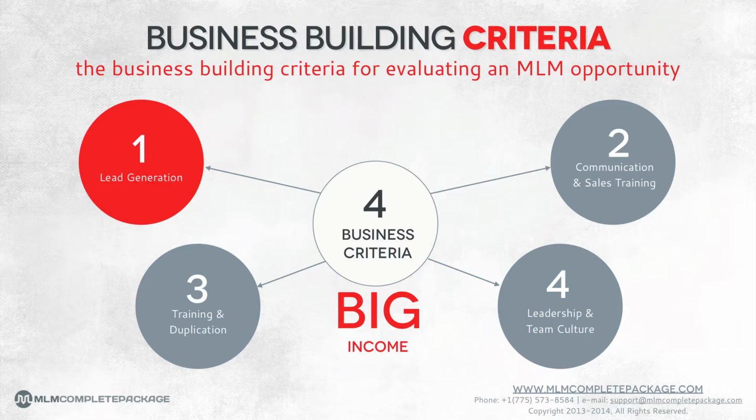So what you need to know is, what are the areas and things you need to look for when selecting a company? When you're talking to somebody about their company, what are the kind of questions you need to ask to ensure that you're putting yourself in the right place as far as lead generation?